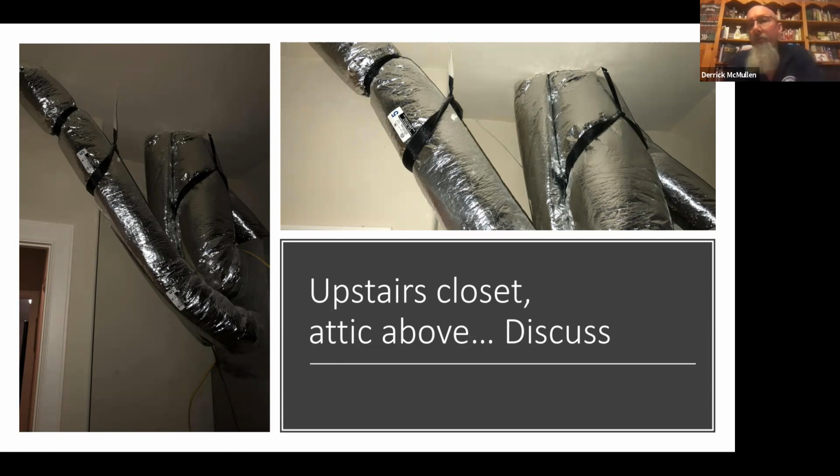They want more storage space. The other thing I noted too, if you look close on the right, they crushed some of those ducts, so they've restricted airflow. But there's not a violation here as far as fire separation. And I've been asked this several times. That's why I've thrown these slides in here. There's no requirement for separation between the livable space and attic as far as fire separation goes. It's energy is what you're looking at.